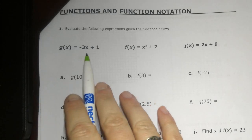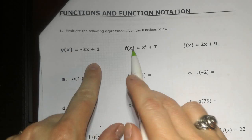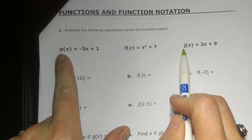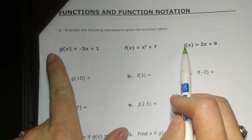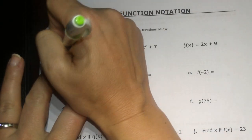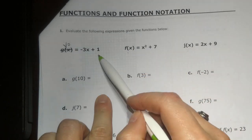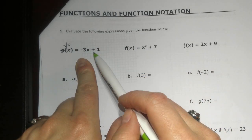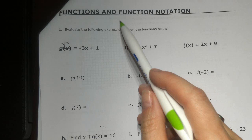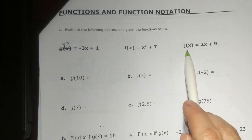g of x equals negative 3x plus 1. Well, what should you say in your head when you see anything of x? g of x, f of x, j of x, L of x, anything of x is going to be, it's the same as y equals, right? So what this is, is just a function telling you y equals negative 3x plus 1, alright? So we have three functions here. We have a g of x, an f of x, and a j of x.